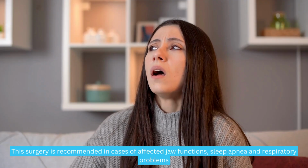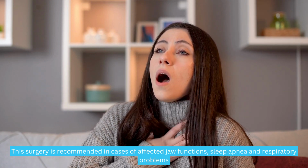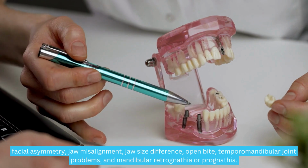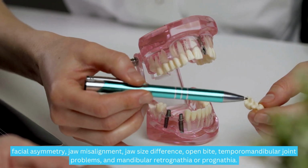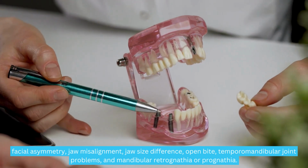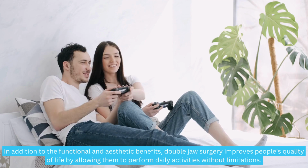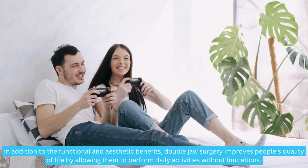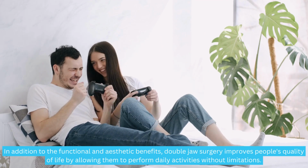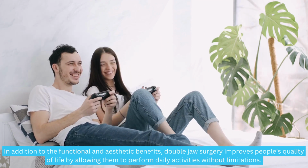This surgery is recommended in cases of affected jaw functions, sleep apnea and respiratory problems, facial asymmetry, jaw misalignment, jaw size difference, open bite, temporomandibular joint problems, and mandibular retrognathia or prognathia. In addition to the functional and aesthetic benefits, double jaw surgery improves people's quality of life by allowing them to perform daily activities without limitations.